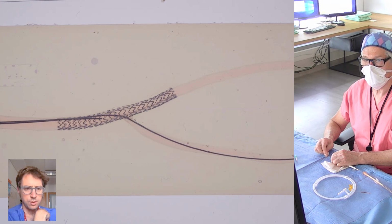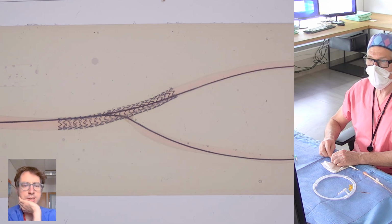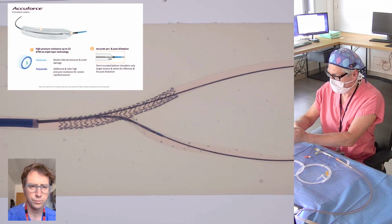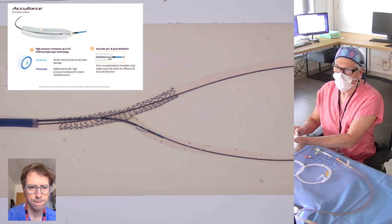Because of the gel wire. And that's really important, because had that been an osteal position, then the chance of deforming that stent would have been incredibly high. Okay, so we'll inflate the balloon in the side branch. Usually we do the kiss at the same time, but I just want to show the deformation of the stent when you inflate in the side branch.